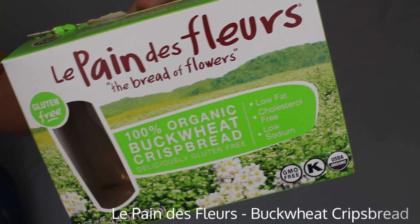My next two favorites are food related. The first one is these Crispbreads. They are 100% organic buckwheat Crispbreads, and they're gluten-free, cholesterol-free, low sodium, and yada.